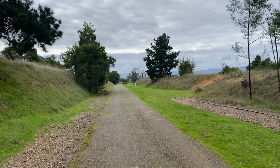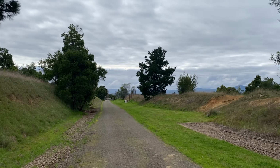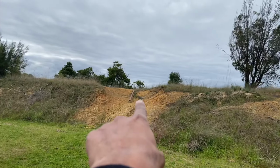And just past the station on the way to Healesville, there's just something over there that we're gonna go have a look at, like a little platform or maybe an old telephone wire or something. So that's the end of the track. And there's a piece of rail over there.